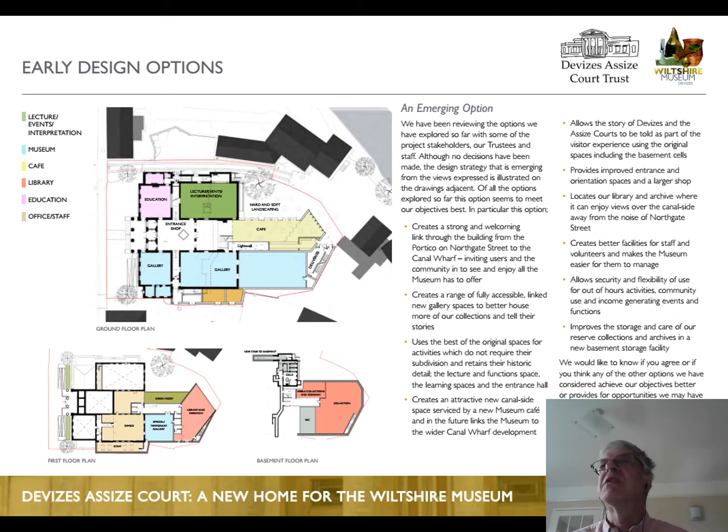Then if we turn to the basements, to the ground, we have a new area for storing the collections, including visible storage, places where people could come and explore the collections. Alongside it, the main loos. There would be a level access loo on the ground floor as well, of course. And then the cells, some of them would be restored.